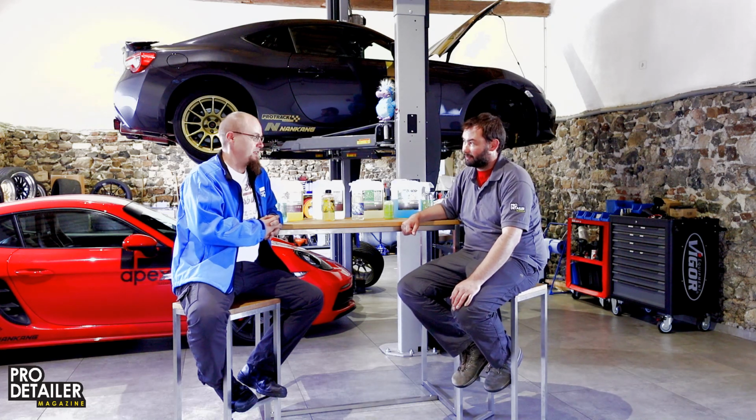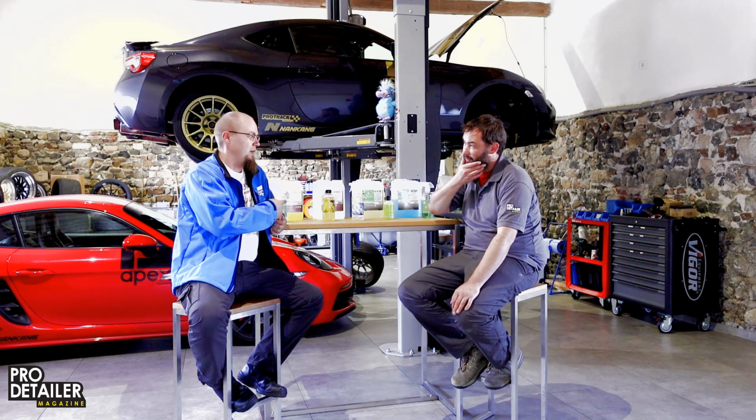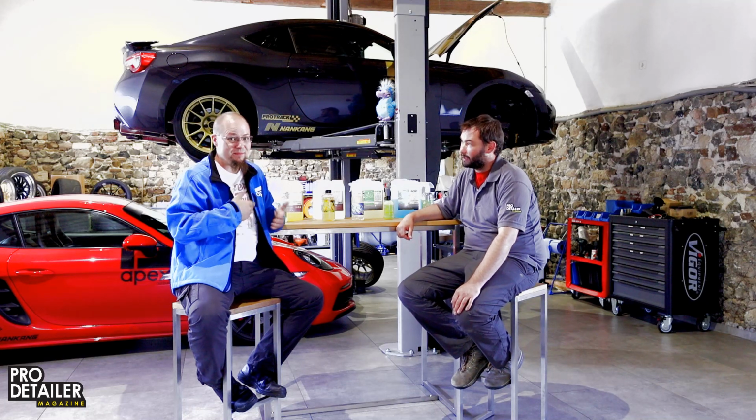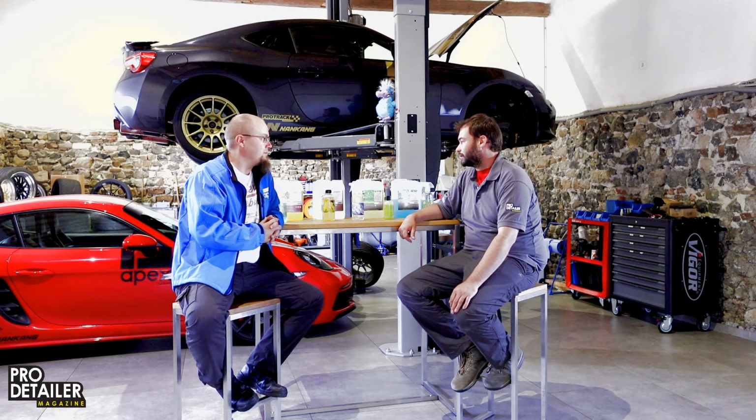In track use, basically. I mean, on the Nurburgring, you can say that 1 kilometer or 1 mile on the track is like 7 to 10 miles on the street. Yeah. And of course, you're washing it more regularly as well than what a road car would have. So that works nicely.